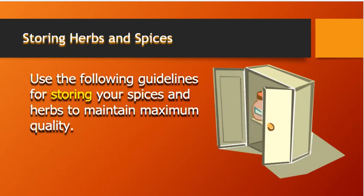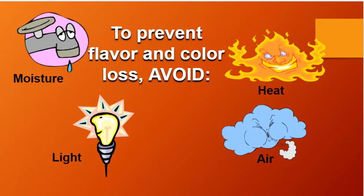Now, there are some guidelines for storing your spices and herbs to maintain the quality. And what you need to do is you need to protect the flavor and color of dried herbs. You would protect them from moisture, humidity and moisture, light, okay, sunlight or just light in general, heat. Heat will ruin the flavor and color of dried herbs, and air. Okay, they shouldn't be exposed.